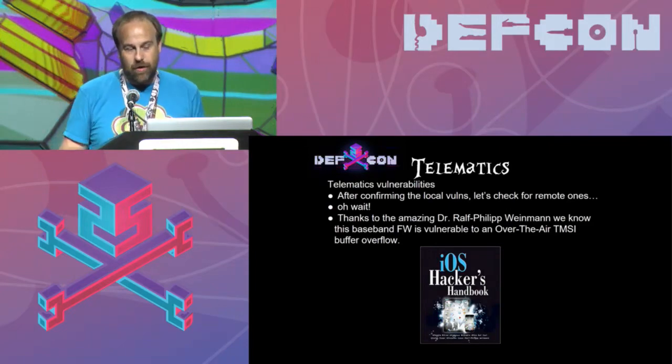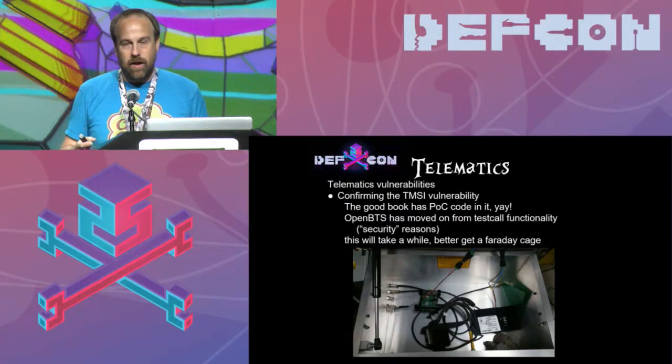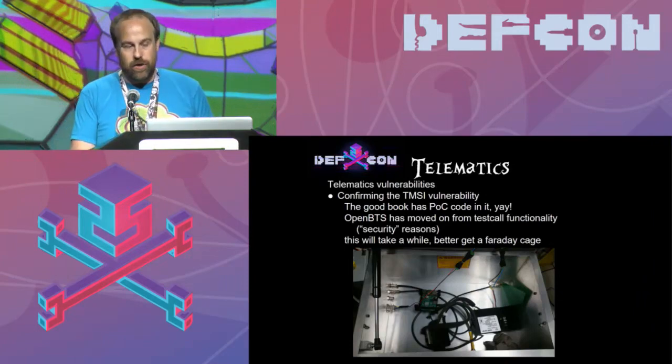The iOS Hacker's Handbook actually has a chapter describing this vulnerability. On page 356, it has proof of concept code that you can use with OpenBTS. Basically, you are emulating a malicious base station and letting the car connect to you and then sending a TMSI reallocation command and overflowing with an overlong TMSI. And OpenBTS, by now, they've basically removed the test call functionality, which the proof of concept in the book depends on.